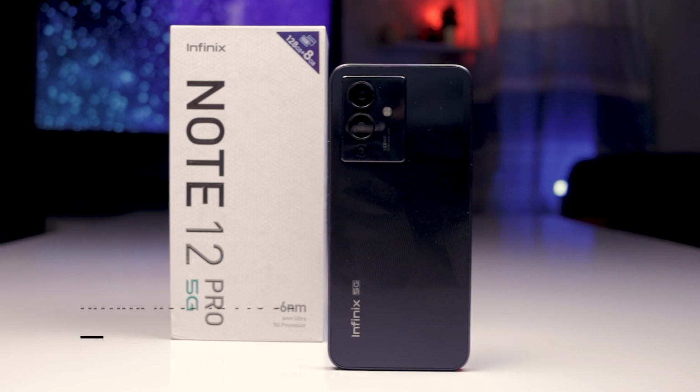Compared with the rest, the Note 12i ships with the latest Android version, a relatively faster processor, higher video recording capability, and better display with higher resolution and an even higher refresh rate, making it the best performance smartphone under 20,000 Kenya shillings.